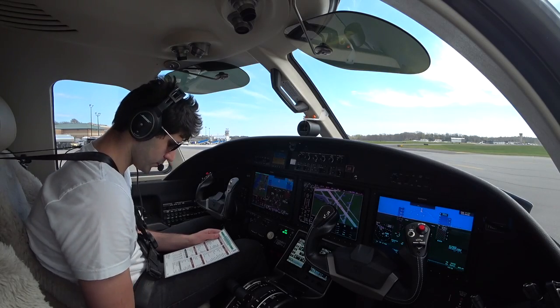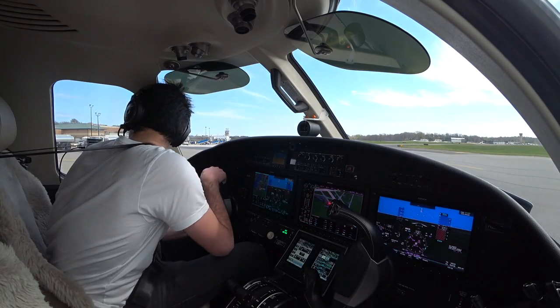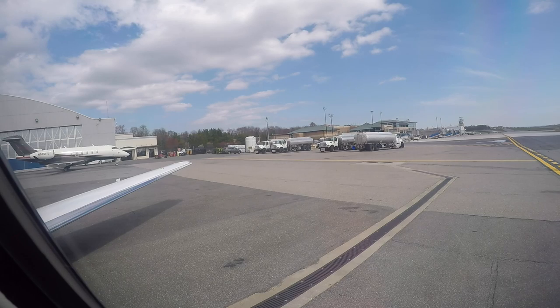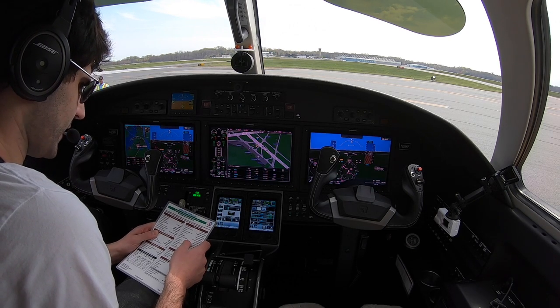All right, trims are squared, flight controls. I'm up, I'm down, free and correct. Speed brake check now. Speed brakes are up, and they're down. All right, inspection is not needed, avionics are checked and set.